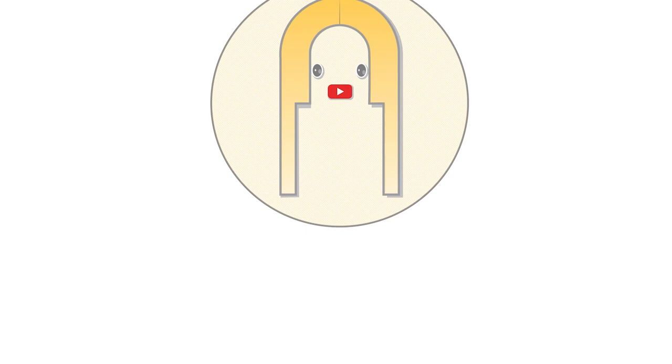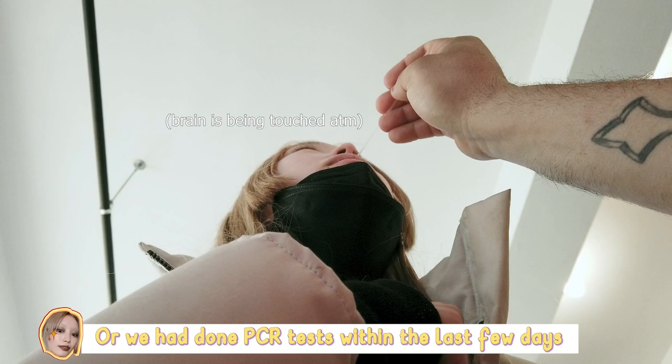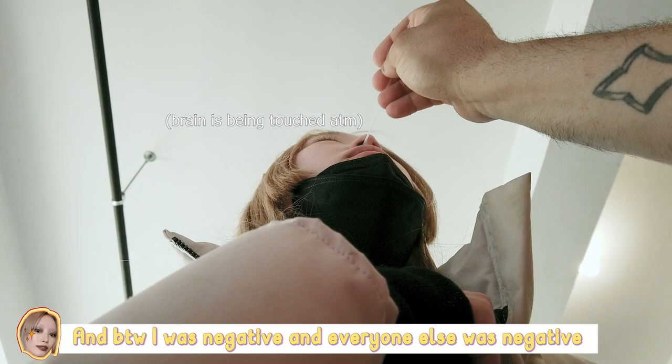Well, well, well, look where me and my camera have infiltrated. First things first, I have to get a COVID test. And I believe many of us have either been vaccinated or had PCR tests within the last few days. And by the way, I was negative and everyone else was negative. And once that was clear, we started makeup.